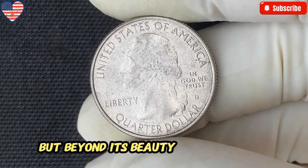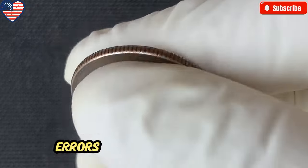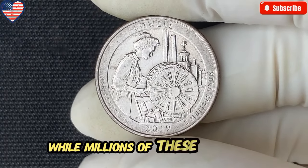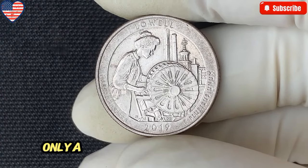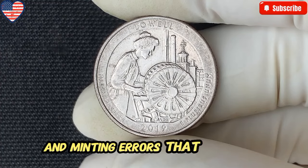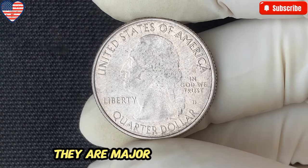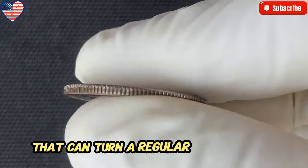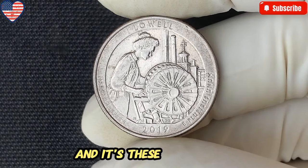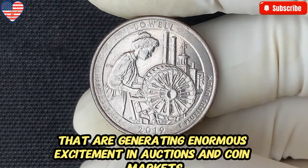But beyond its beauty lies something even more thrilling: rare and highly valuable errors that have collectors everywhere on high alert. While millions of these coins were minted, only a very small number contain special die varieties and minting errors that send their value soaring. These aren't minor details, they are major numismatic finds that can turn a regular quarter into a serious collector's prize. And it's these rare flaws that are generating enormous excitement in auctions and coin markets today.